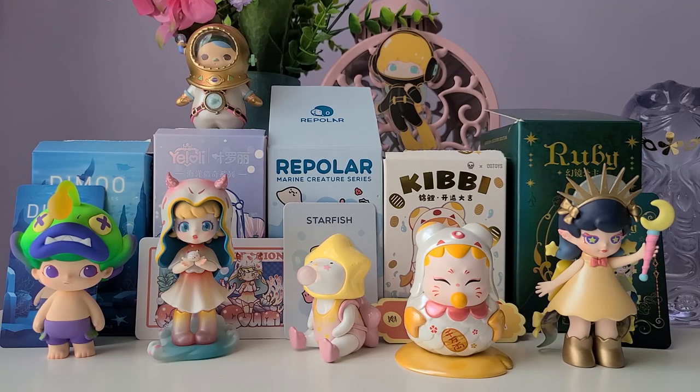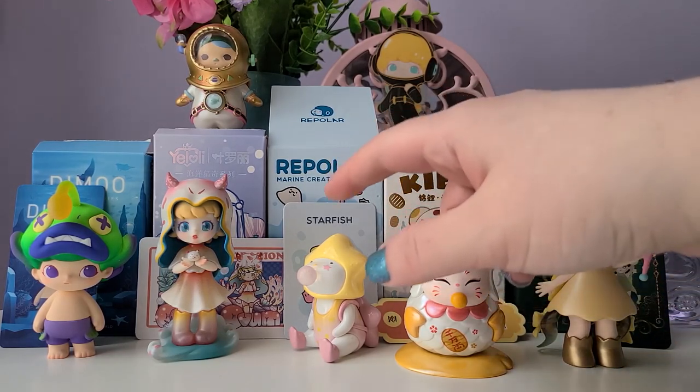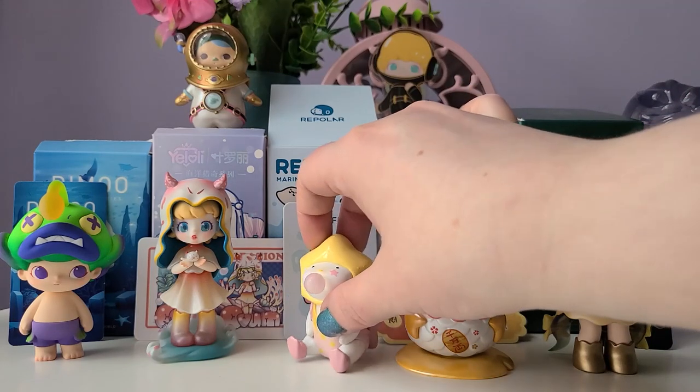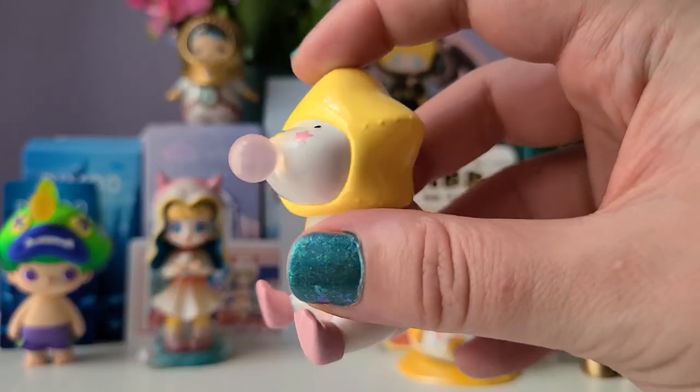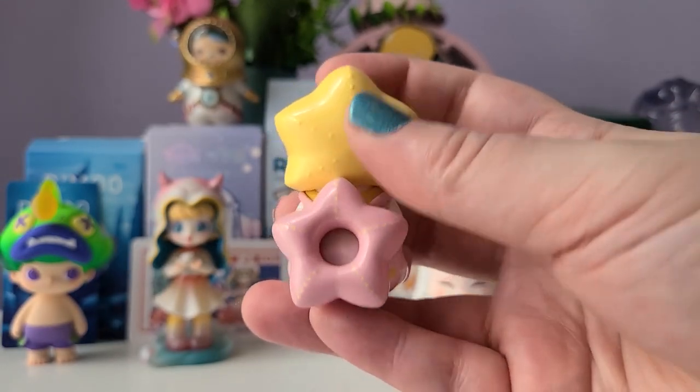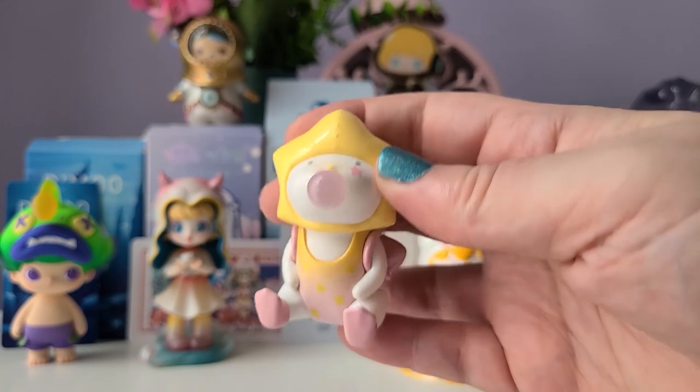And then we have the top three. It's really hard for me to decide which one is better than the other. I think maybe in third place we have Starfish from Repolar and Finding Unicorn. The Repolar series is kind of repetitive in terms of series that Finding Unicorn does. It's definitely the most basic repetitive one. But this series is so cool. Even though the Repolar character is pretty repetitive, this one out of all of them has the most uniqueness between each figure.